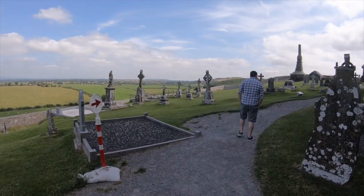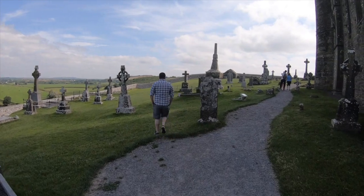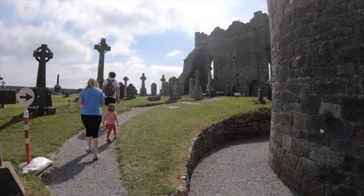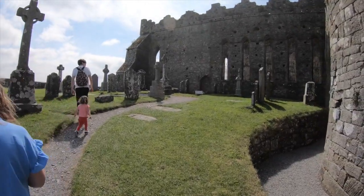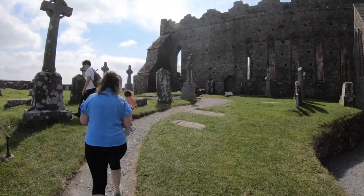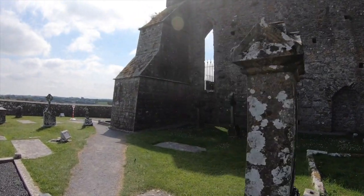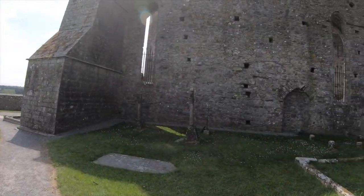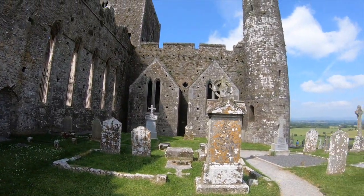As you exit the Rock of Cashel, you will see this graveyard. This graveyard is the oldest active graveyard in Ireland, and people are still buried here. So please remember to respect those buried by not running, leaning, or climbing up on the headstones. Continuing along this path that cuts through the graveyard, you will make your way towards the round tower.